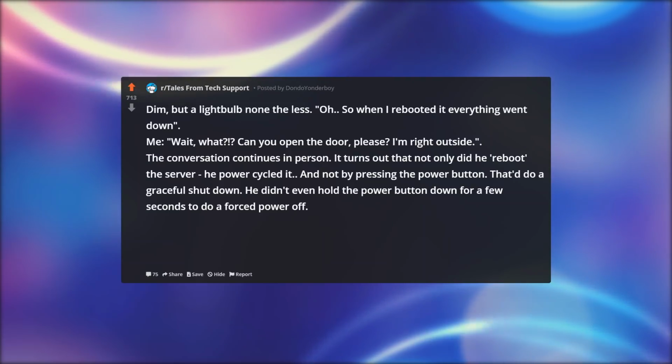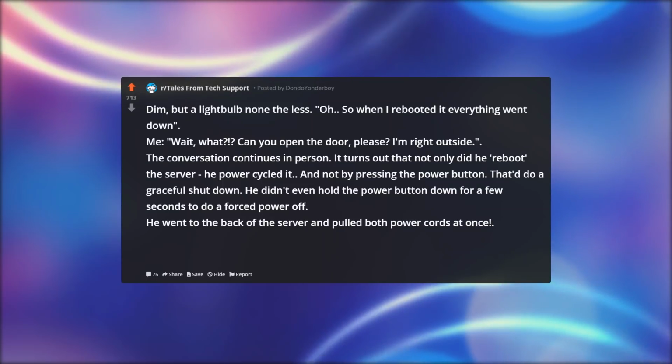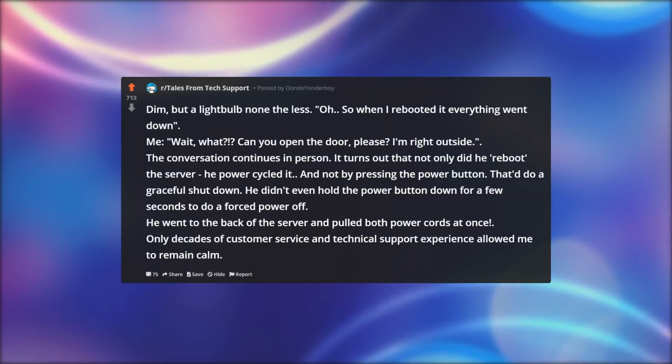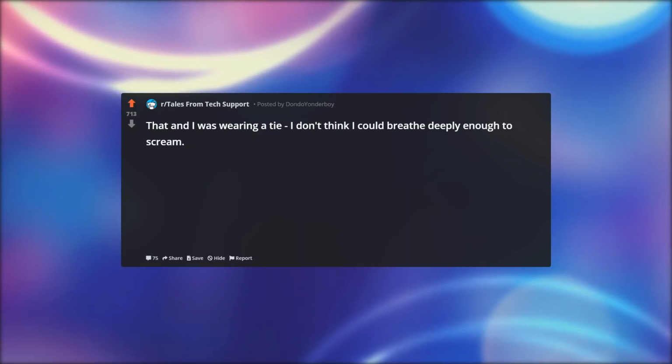That'd do a graceful shutdown. He didn't even hold the power button down for a few seconds to do a forced power off. He went to the back of the server and pulled both power cords at once. Only decades of customer service and technical support experience allowed me to remain calm. That and I was wearing a tie, I don't think I could breathe deeply enough to scream.